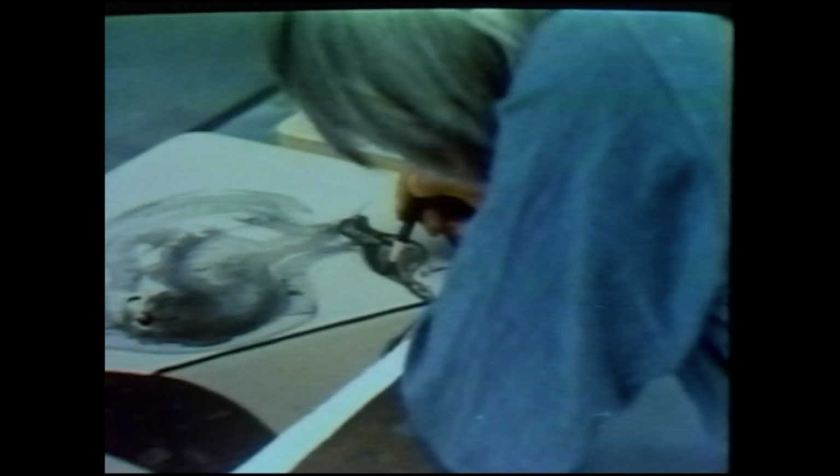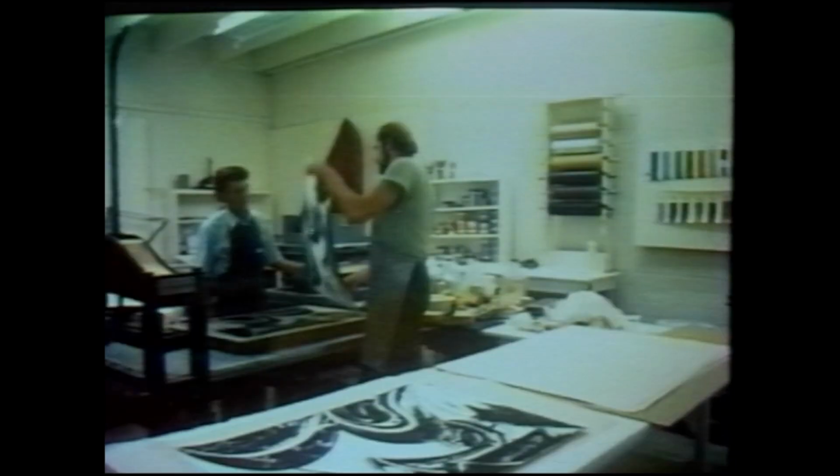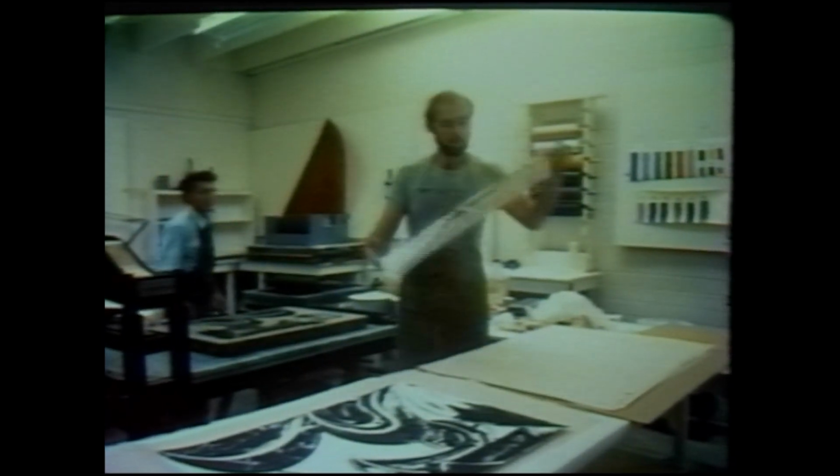After a period of time, if the artist decides to do something else, what you have to do is counteretch again, desensitize the stone, and just go ahead. We struck a small edition of the second version.